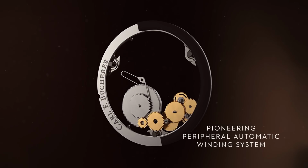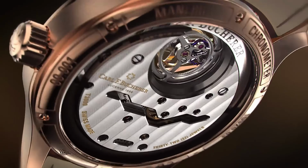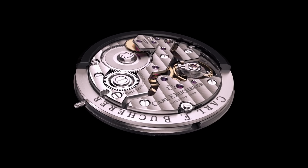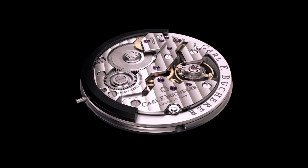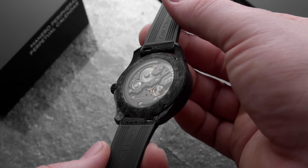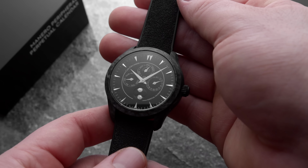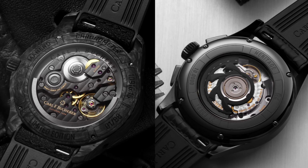Bucherer. In a nutshell, it's a winding rotor which allows for an unobstructed view of the movement. Usually winding rotors cover 30 to 50% of the movement below, depends if they're scrutinized or not. Karl F. Bucherer didn't like that, so they specialized in perfecting this peripheral technology. Because the rotor is around the periphery of the movement, it also allows for a more thin case overall. Usually the rotor is on the top of the movement like a sandwich, but here it's on the side, eliminating crucial millimeters and improving wearability and design.